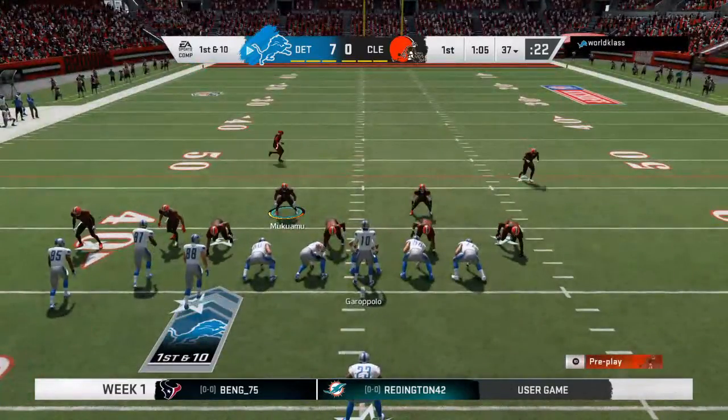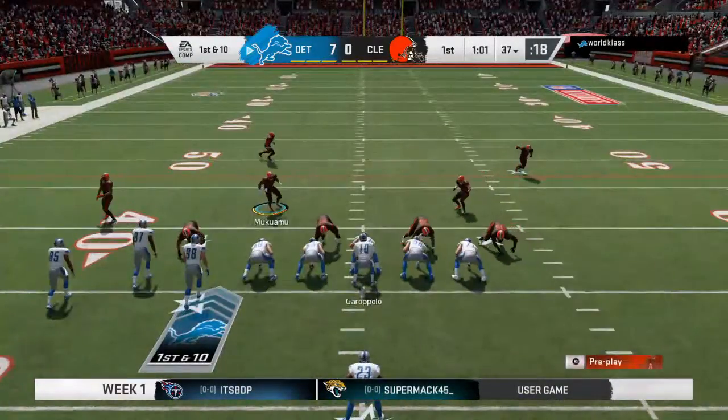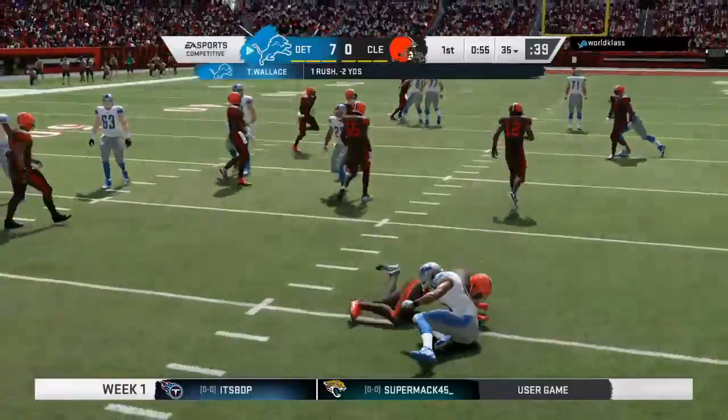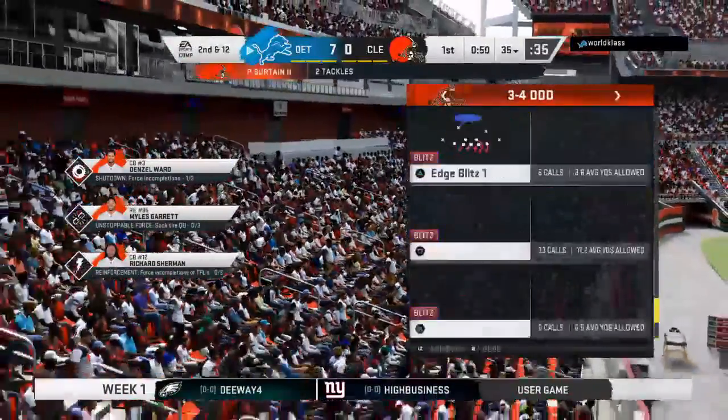It's 1st and 10. Tight end left. They'll get their receiver involved here. This is Wallace, and that one covered beautifully. Their defenders stayed home, and they'll get him behind the line.